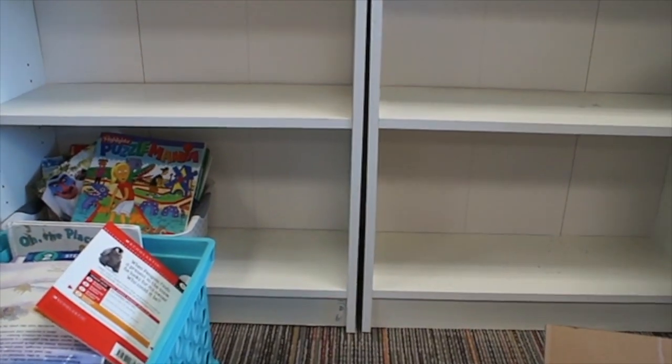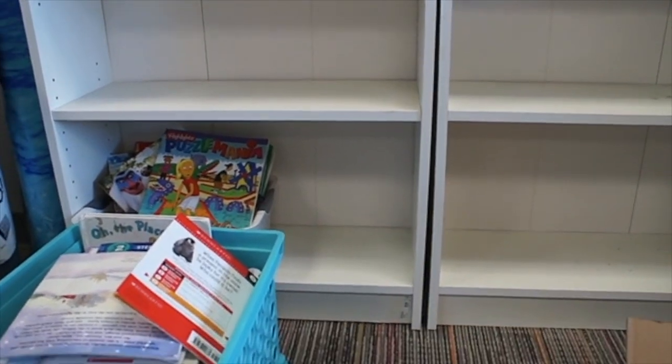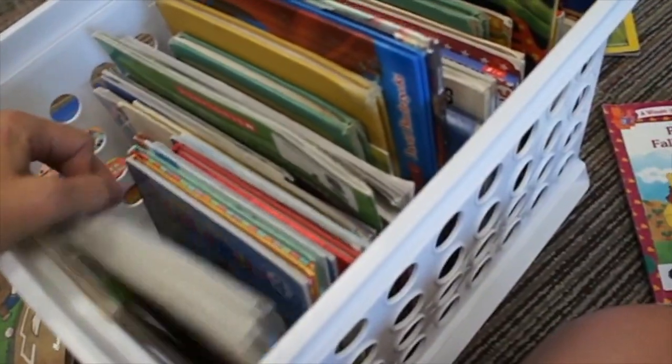And then if I go through some of the books that we keep out now, I also have seasonal books. So like when end of September rolls around, I'll have a basket here. But then I also have books that I keep out.